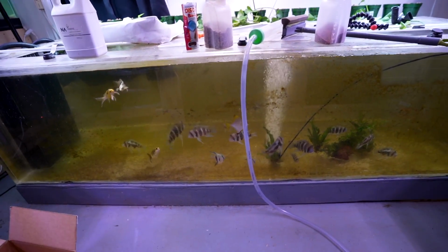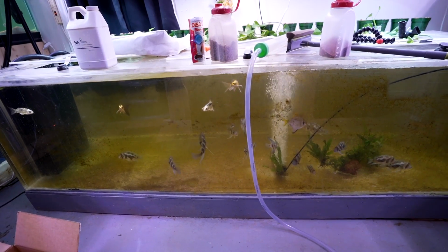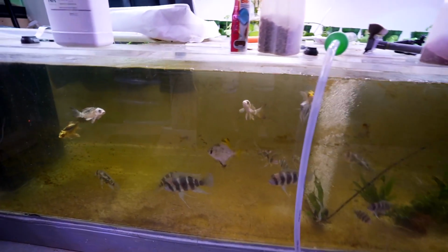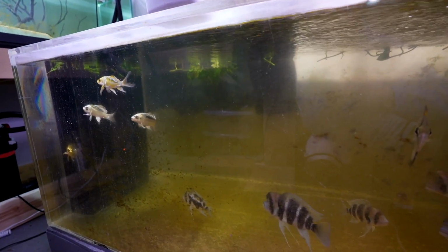375 gallons, 8x3x2, absolutely perfect size for the size of my rays right now. Even better for the Asian arowana that I built it for in the first place. But I did see some people saying, Joey, didn't you have a red-tailed catfish and you had to get rid of it? And that was never what happened.